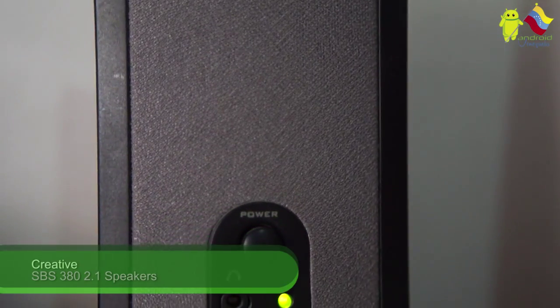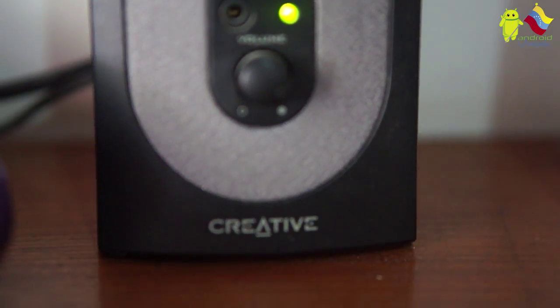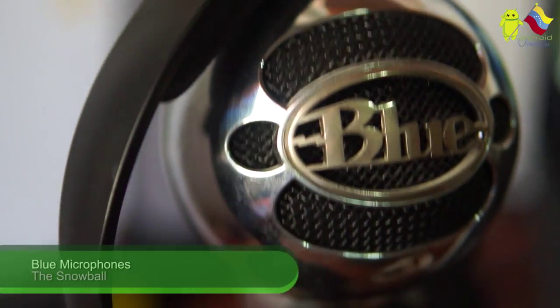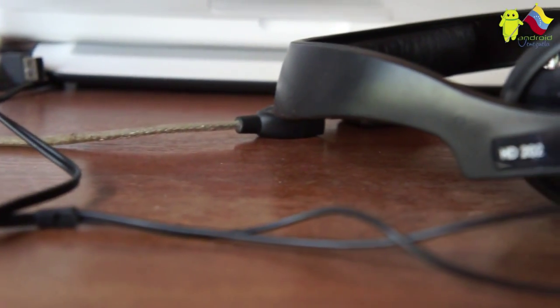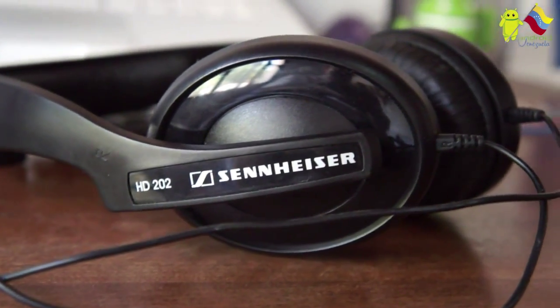The speakers are maybe the oldest part of my setup. They are the Creative SBS 380, a very efficient 2.1 speaker system from the time when the words Creative Labs actually meant something. For this and every other voiceover, I use the Blue Yeti USB mic, the best sound quality for the price. And speaking of sound quality and best bang for the buck, these are my headphones, the Sennheiser HD 202 Mark II, and quite a workhorse they are.